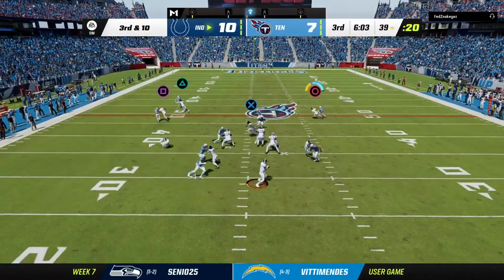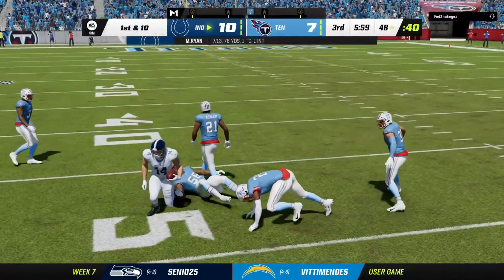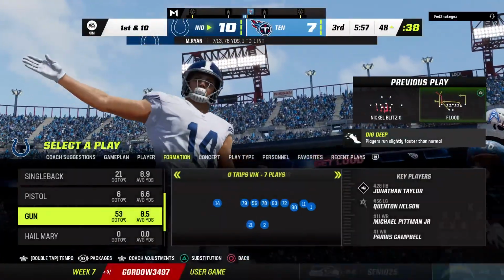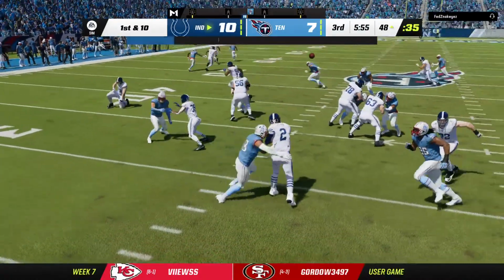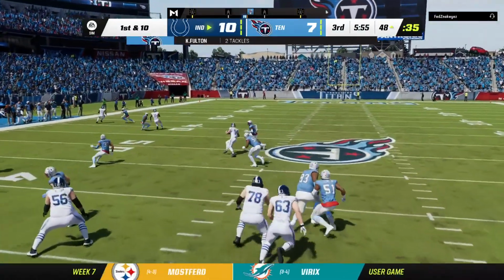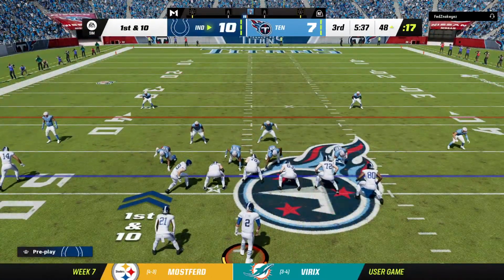Here's Ryan. He finds Pierce. It's complete. And he is going to have a Colts first down as they're able to get the 3rd down conversion. Whenever we talk about moving the sticks and controlling the football, there's a great example right there. Those are the 3rd downs you need to convert to win football games.